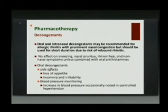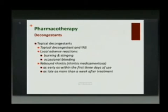Topical decongestants, the most adverse effect, as I mentioned, is rebound rhinitis, or what we call rhinitis medicamentosa, which can come as early as within the first 3 days of use, especially for patients who have pre-existing nasal sensitivities, such as patients with allergic rhinitis. It can also come as late as more than a week after the treatment.